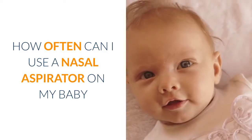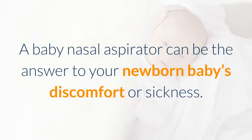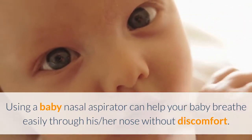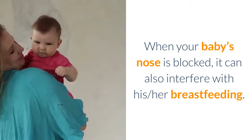How often can I use a nasal aspirator on my baby? A baby nasal aspirator can be the answer to your newborn baby's discomfort or sickness. Using a baby nasal aspirator can help your baby breathe easily through his/her nose without discomfort. When your baby's nose is blocked, it can also interfere with his/her breastfeeding.